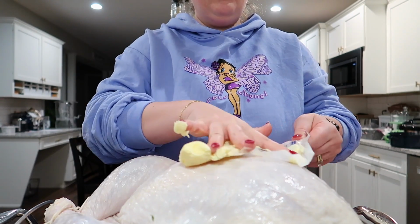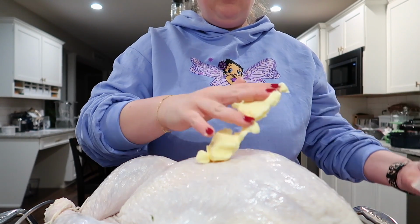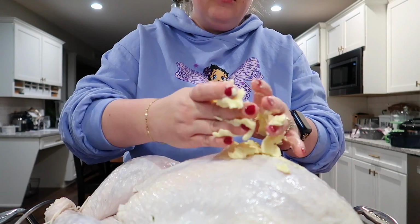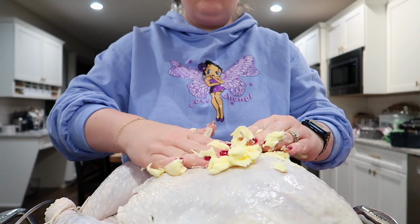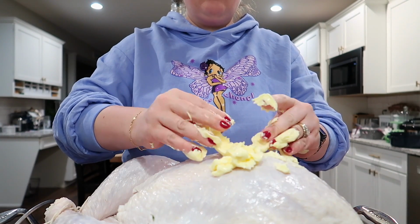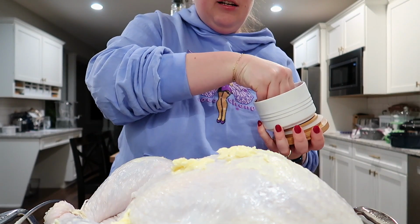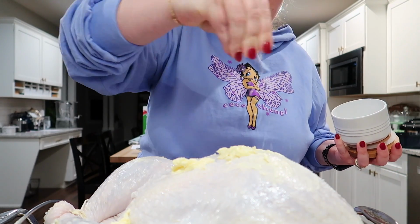I'm gonna rub this with softened butter. I've already put this in a roasting pan and tied the legs together. This never works because the skin is so slippery, so we're just gonna try to put this on here as best we can. So I'm gonna go ahead and season the outside of the turkey with salt and pepper.